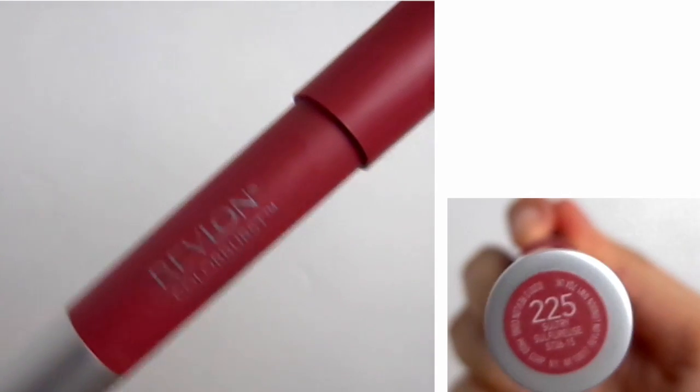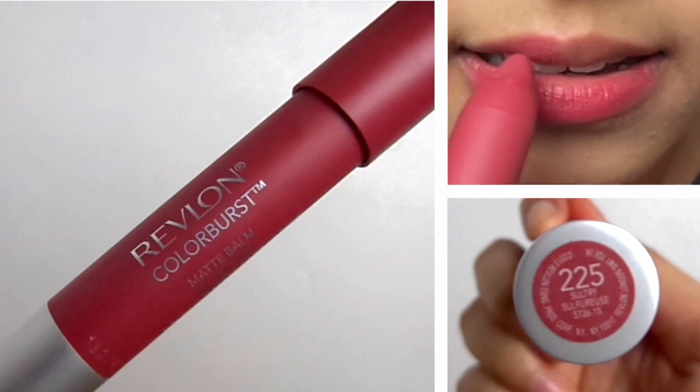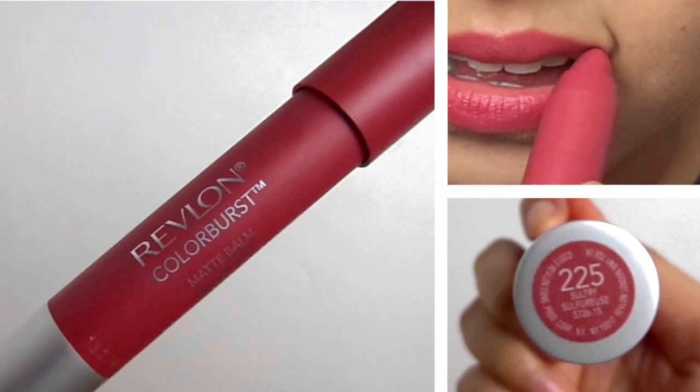It's in the same colour family as my natural lip. When I apply this on my lips, it gives me a very nice colour, the same colour family as my own lips but just darker, and it is matte, and I love that because I just like the finish of a matte lipstick or lip balm. I just think it's really appropriate for spring. And I love this shade, 225 Sultry.